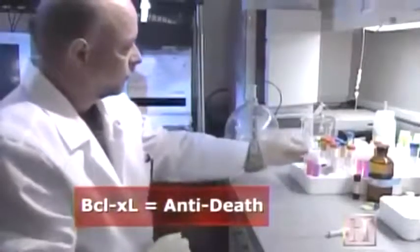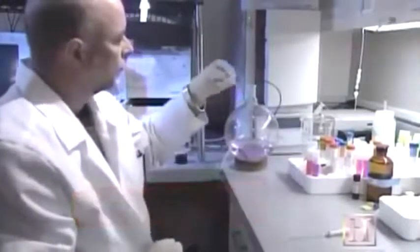EGCG, which makes up about 70% of the dry weight of tea, neutralizes BCL-XL, otherwise known as the anti-death protein, a gene that doesn't allow cancer cells to die. The anti-death genes become hyperactive, and this allows the cancer cell to expand, to increase its numbers, because they've forgotten how to die. The same mechanism explains why it's often very difficult to kill cancer cells, even with the best weapons we have, such as chemotherapy and radiation.